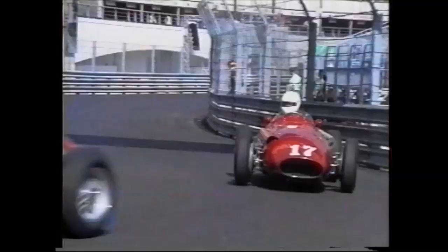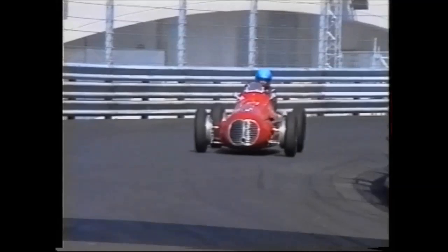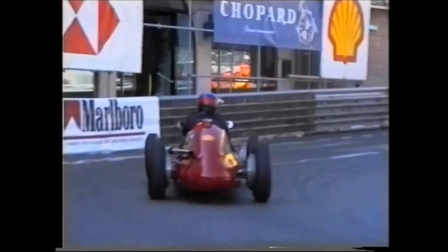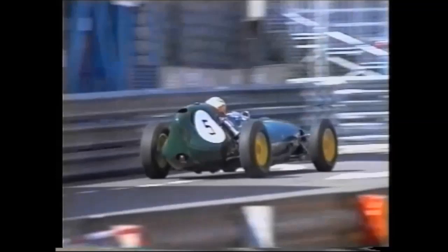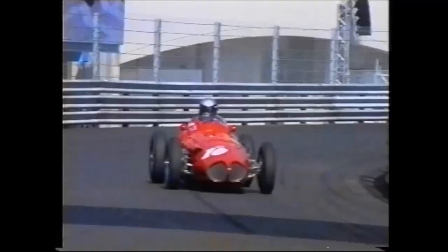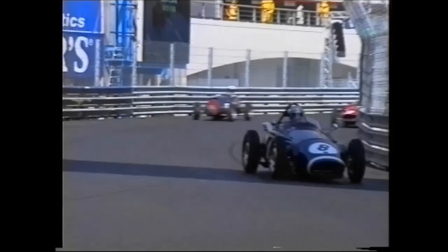Number 17 is Peter Newmark in the Maserati 250F. Peter was ninth fastest in this practice with a time of 2 minutes 10.709. That's a speed of 91.990. And locking a wheel into Racasse is the fastest man in practice, Jochen Folch in the Lotus 16. Jochen did a time of 1 minute 58.382, that's a speed of 101.569.